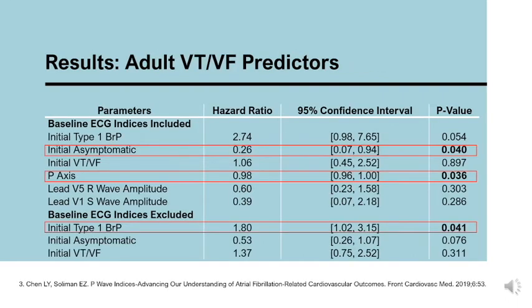Different predictors for time to first post-diagnosis ventricular tachyarrhythmia were found between subgroups. Under multivariate analysis, the initial presentation of type 1 Brugada pattern is predictive when baseline electrocardiographic predictors were excluded. When baseline electrocardiographic predictors were included, both an initial asymptomatic presentation and a higher degree in P-wave axes were found to be protective against spontaneous ventricular tachyarrhythmia.